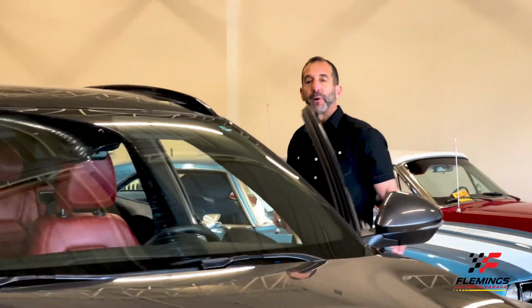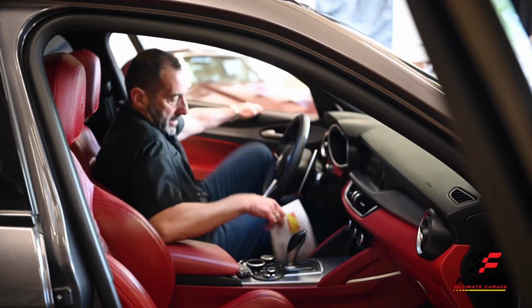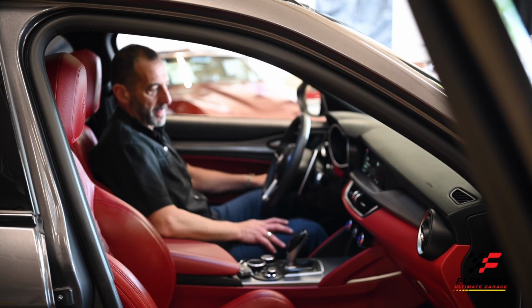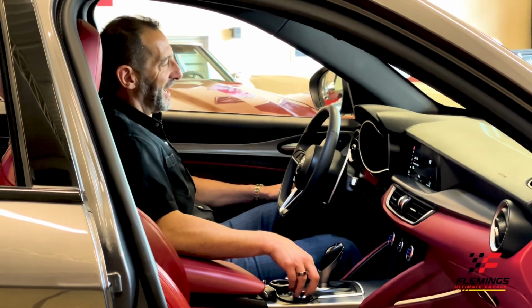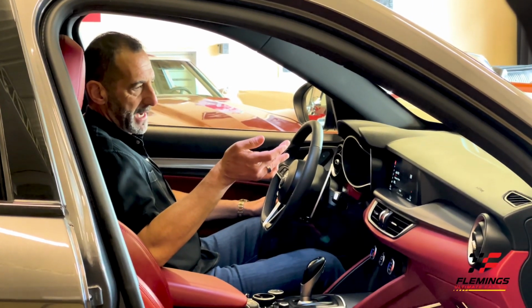Little tiny things like a little touch here. When you have the remote in your pocket, it locks and unlocks the doors so you don't have to take your keys out. Again, we're talking about premium SUVs. Start button right here on the steering wheel. Great gauges, 160 mile an hour speedometer, 7,000 RPM tach.